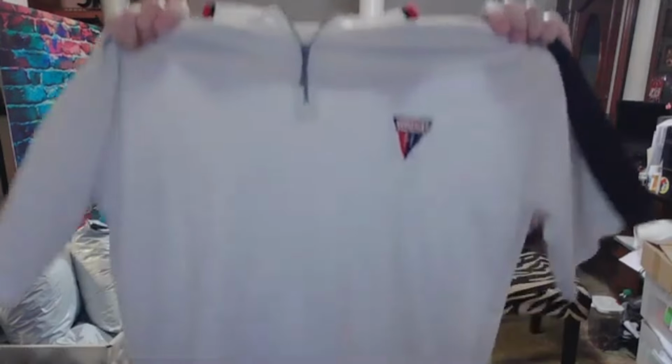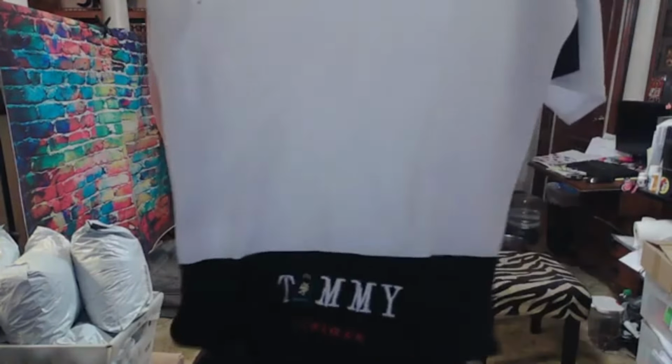So this is a Tommy Hilfiger shirt. It's got it on the bottom of the back and no tag. I mean, that's a nice shirt. Okay, let's get into these.